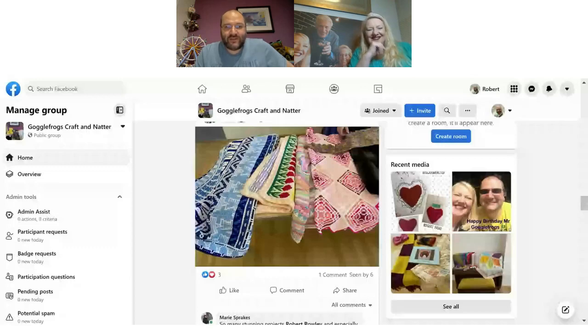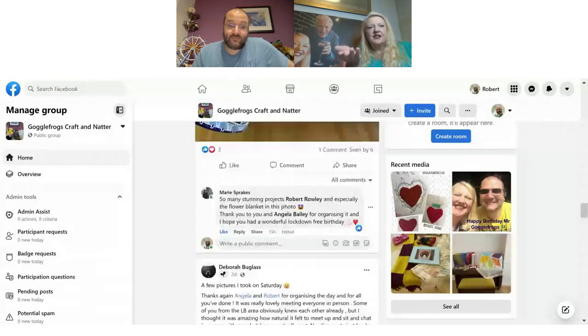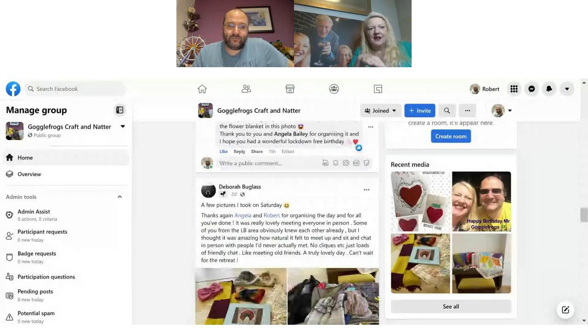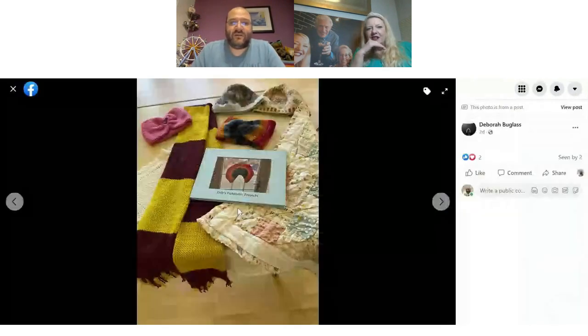Oh, really? So this is first of many pictures from Saturday. So these were all done by one of our local Gogglefroggers called Pam. And these are 4 blankets that she's done. And I think we've just got to say that on the reverse side, they were as neat as the front. Like, they were perfect that way. I was just amazed, absolutely amazed.